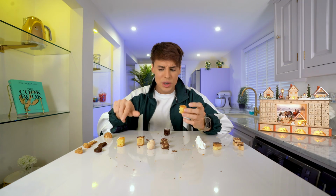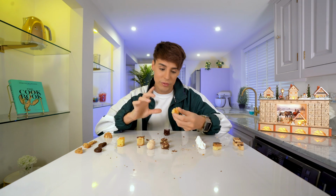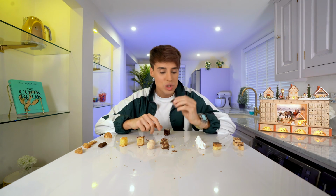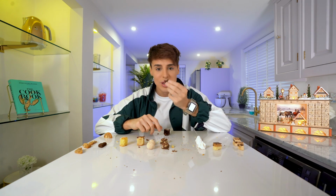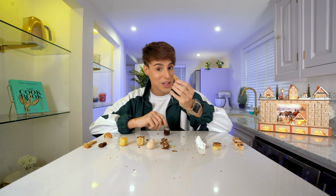Whoa. I'm pretty sure that was white chocolate and raspberry, and it was surprisingly good. It didn't look that good from looking at it, but it was great. All the chocolate ones are the best. I guess I was just really craving chocolate for this video. That's good. That tastes like a Subway cookie, but miniature.